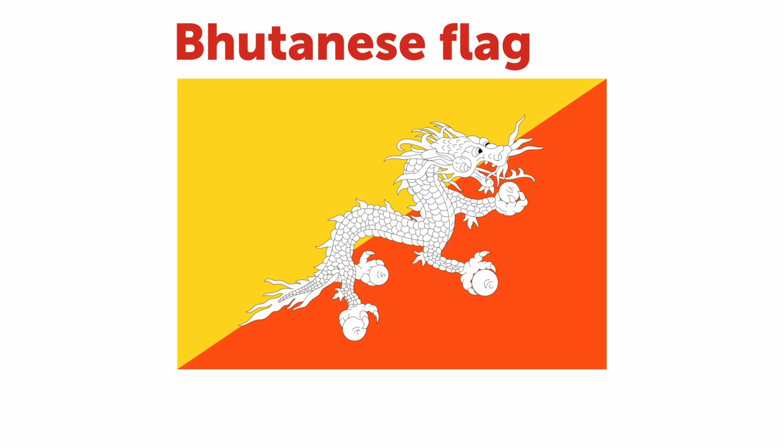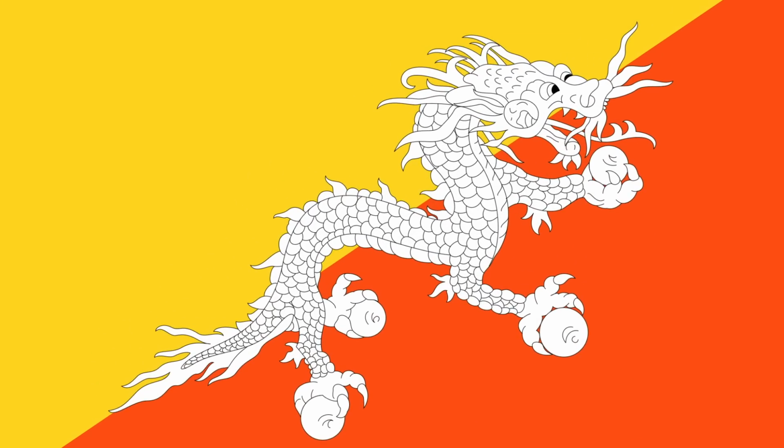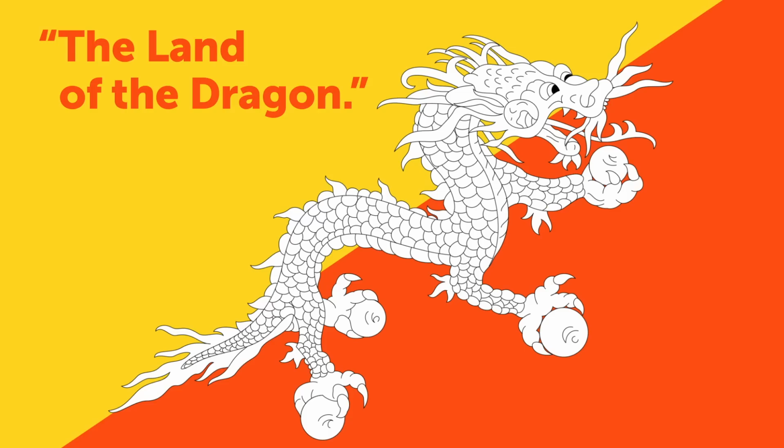The Bhutanese flag has a dragon on it to allude to the country's Tibetan name, which translates to the land of the dragon. It's holding jewels in its paws to symbolize the country's wealth.